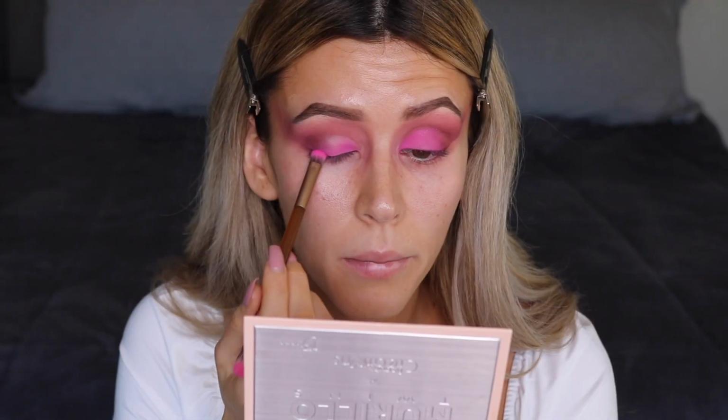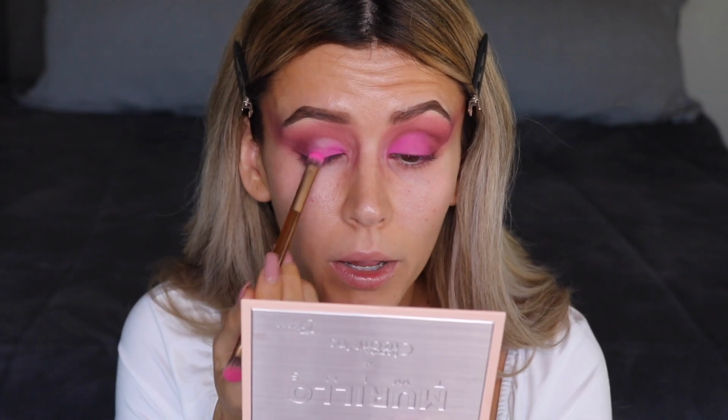So unfortunately my camera battery died, so I did this eye off camera without realizing. So for the lid, I took this hot pink Barbie shade. It is such a pretty color. Packing this color on my lid.